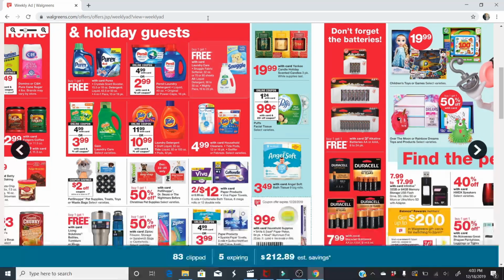Persil, $4.99. There is a $2 digital coupon, makes it just $2.99. Not a horrible deal. I checked Ibotta. We still don't have any rebates on Persil. We haven't had some in a while, unfortunately. Snuggle and All, buy one, get one free. There is a rebate on the All.